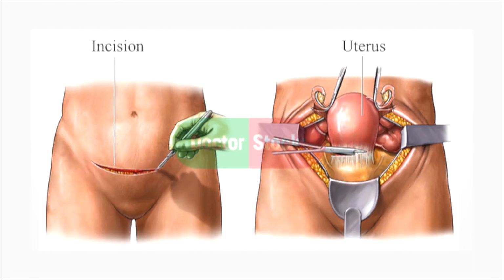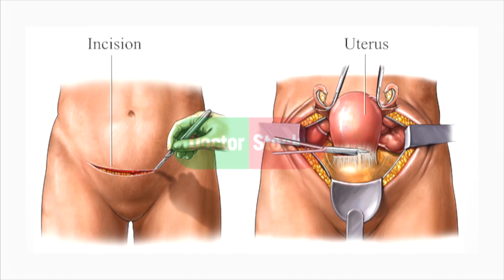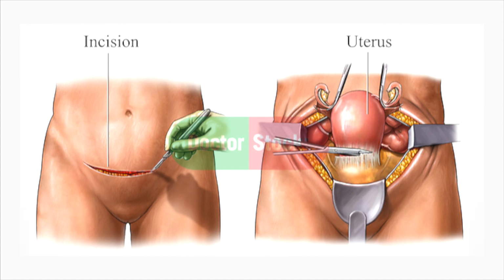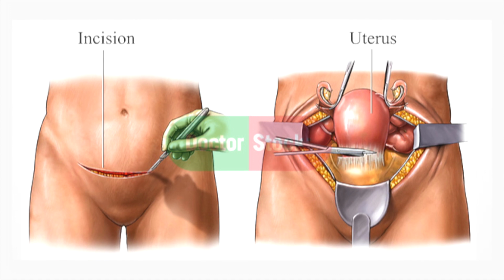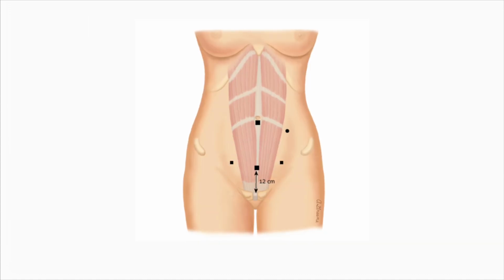The second and the most common type of hysterectomy is an open hysterectomy. In open hysterectomies, patients have an abdominal incision, whether it's vertical or horizontal, and the uterus is removed through the incision. The third type is a laparoscopic hysterectomy.